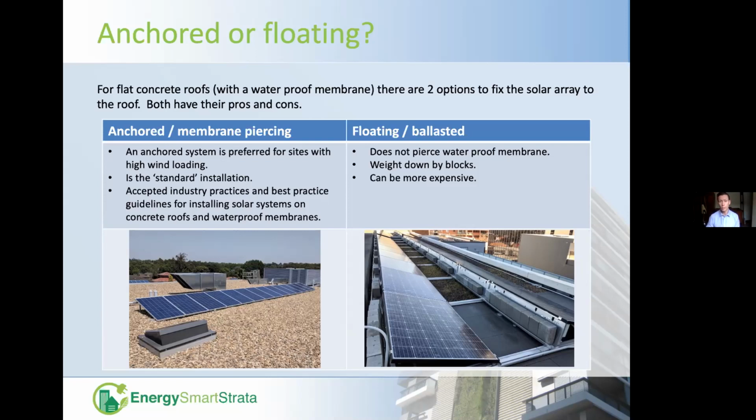With this ballasted system, there is quite a lot of weight to this system. And it's something to be aware of. We've worked with clients where they've looked at the capacity of the roof and realize, well, we can't handle this additional weight of this ballasted system. They have to go to membrane piercing. So there are two options for a flat roof, membrane piercing or ballasted. Both have their relative advantages and disadvantages.